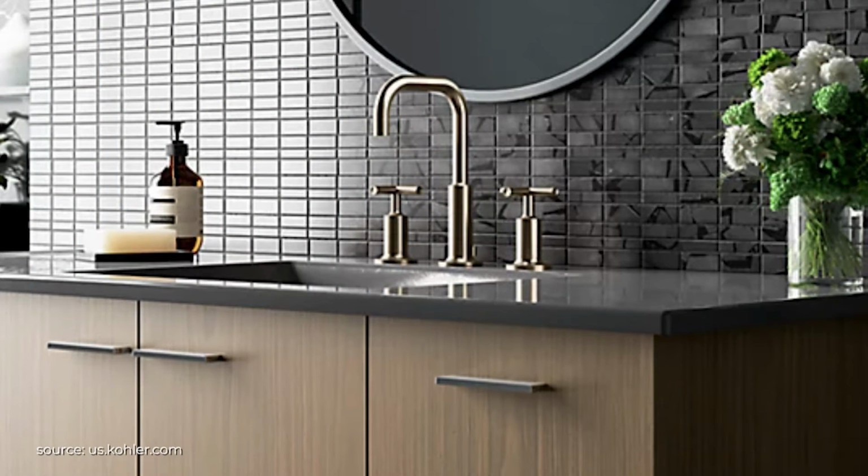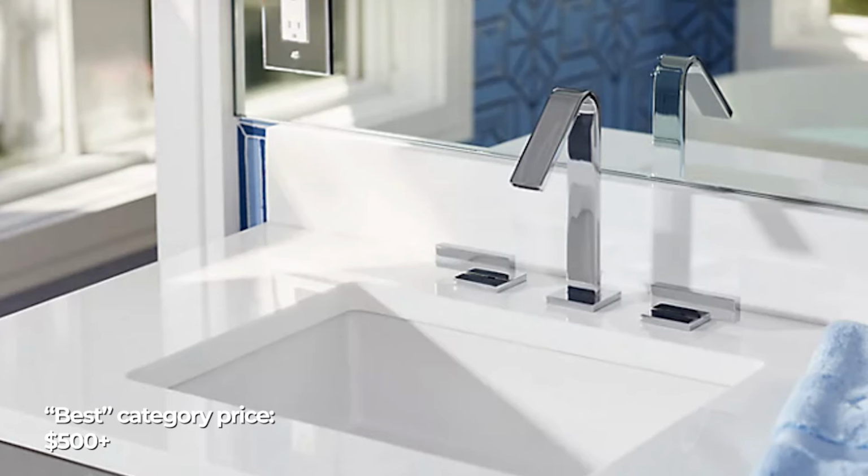And then in the best category, you're going to see faucets with a lot more patina and finish options, like gold or patinaed brass, and then they're going to have higher quality internal components like brass or stainless steel as well.